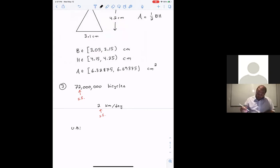So we need to know the maximum possible bicycles that there might be and the maximum number of kilometers per day that they might be ridden. So the 72 million bicycles, since we're rounding to the nearest million, that would mean an upper bound for the number of bicycles would be 72,499,999. Interestingly enough, in this case, we don't just put in 72.5 million because that would round up. Now you might say, wait a second, I know it rounds up, but you can get infinitely close without ever quite actually getting there. And the answer is actually you can't, because bicycles are discrete. They come in units. So unlike centimeters, where you can have subdivisions as small as you want, with bicycles, you cannot do that.